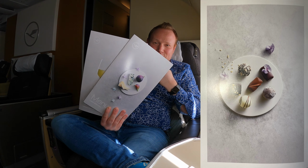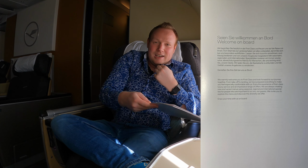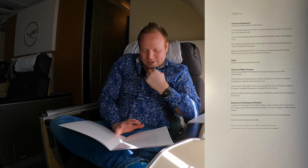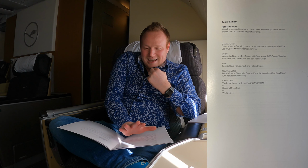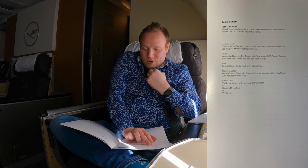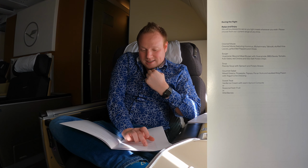The flight time today is approximately 7 hours and 50 minutes, and right before takeoff, the cabin crew handed out the menu card and wine list for our flight. Here in Lufthansa's first class, you can dine on demand whenever you want. This menu card consists of an appetizer, a soup, a main course, a dessert, and some light meals during the flight. As an appetizer, you don't need to choose anything. You get all appetizers. You get caviar, corn-fed poulard, salmon trout, marinated carrot rolls, and baby leaf salad.